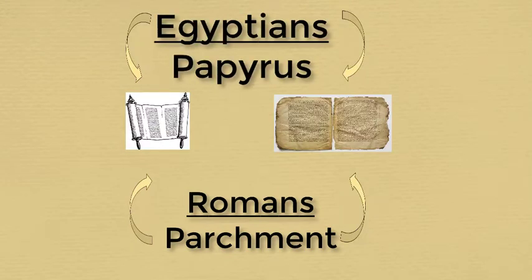The Egyptians used papyrus for both scrolls and codices. The Romans, due to availability, used parchment mainly for scrolls and codices. Because both sources of paper were used during the rise of the codex, paper source had little to do with the advancement of the codex.